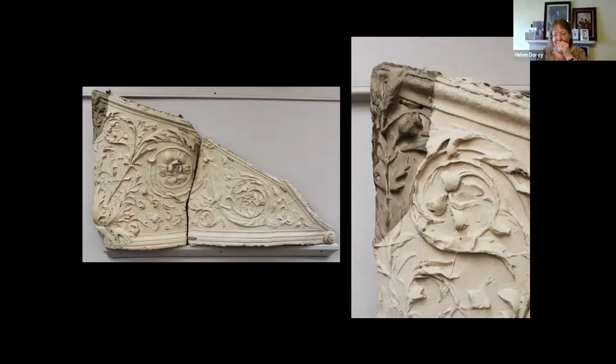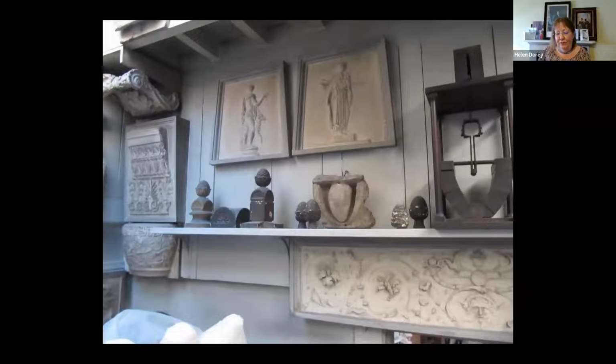Next slide, please. This detail, taken before the project, shows two trapezoid panels in situ on the west wall with grey frames contrasting with the cream surface of the casts themselves.